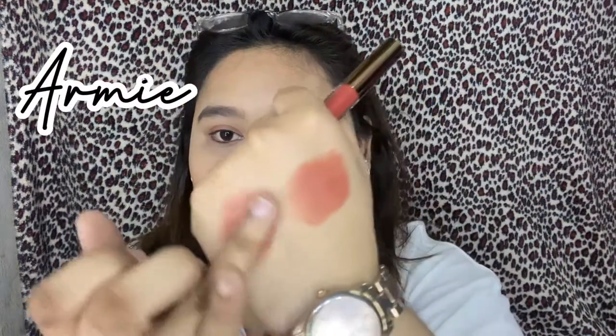I'll be using is Armie. Okay guys, ipilan ko lang siya ng shimmer. Okay guys, so tinapos ko yung aking eye look off cam. So, ginawa ko ng eyeliner, ng eyelashes.